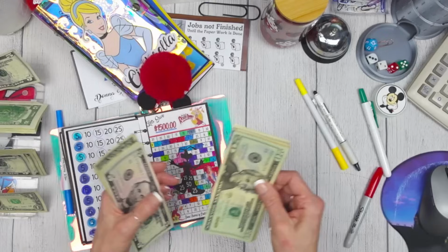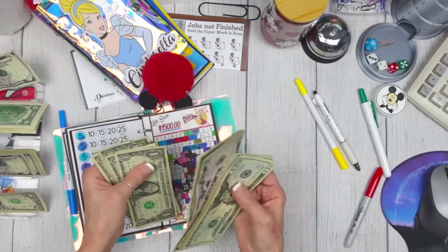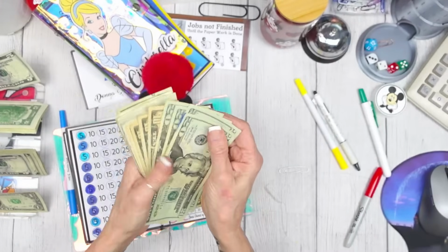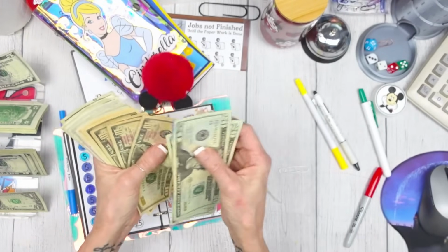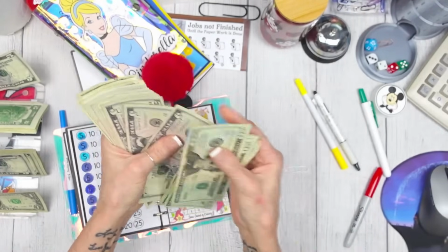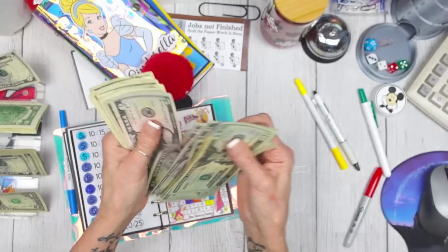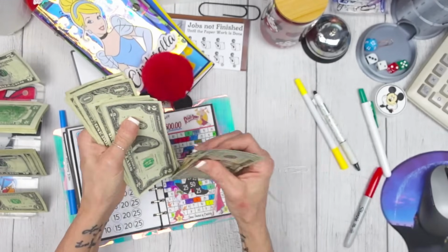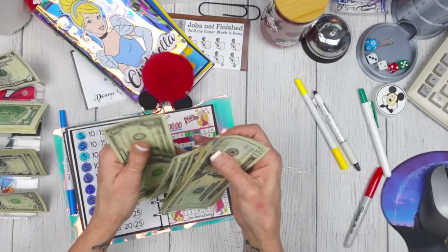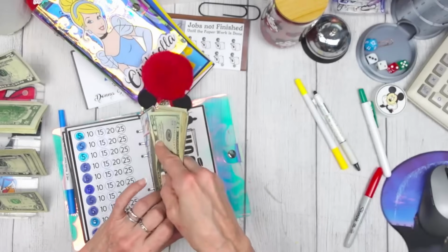And what do we have in this? This got a lot of 5s in it too. 20, 40, 60, 80, 81, 2, 4, 6, 8, 9, 10, 11, 12, 13, 14, 15, 16, 17, 18, 19, 20, 21. So it's 210, 12, 13, 14, 15, 16, 17, 18. $218 inside of this Roger Rabbit.